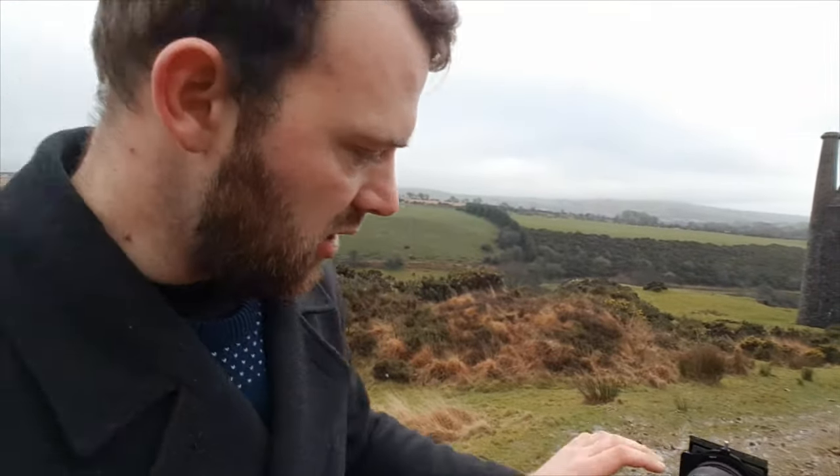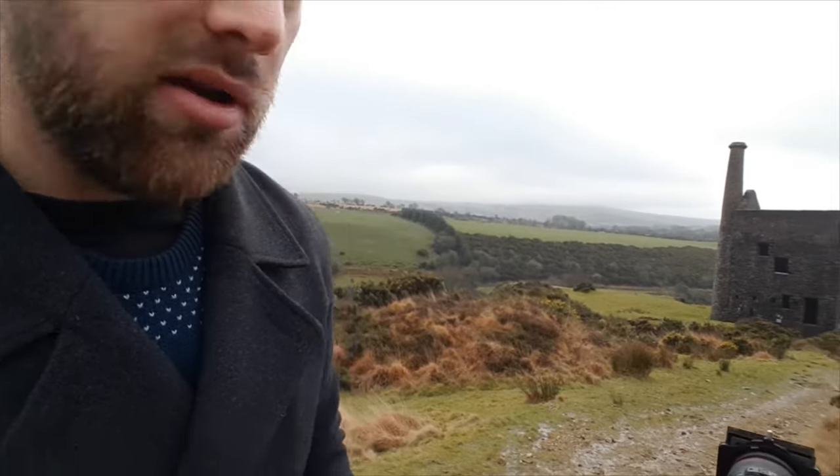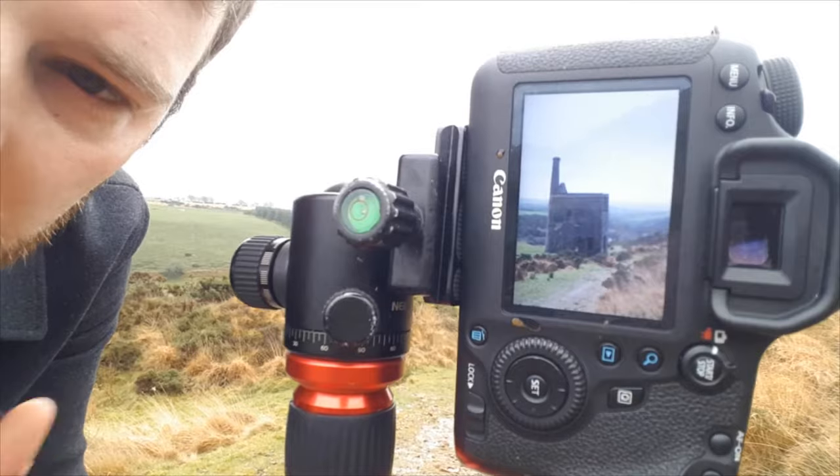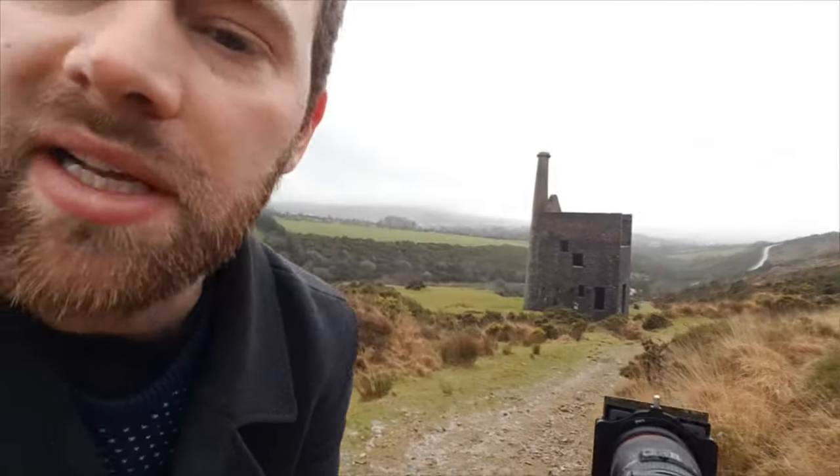Yeah, shot's coming out okay on the back of the camera. This is kind of what I'm going for. There you go, it's with the sky there. You can see it's bringing it down slightly on the back of the camera, but it's not too much. It won't be until I get it in post and bring that down that the true colours will come out of it.